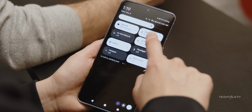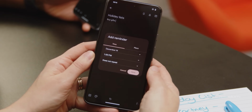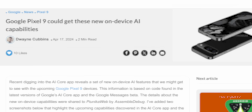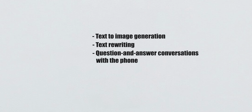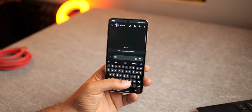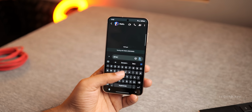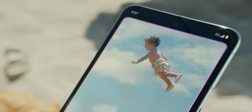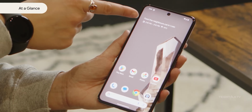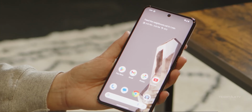Well, more RAM means the on-device AI stuff can really work at its full potential. Speaking of the on-device AI, the latest findings have revealed that the Pixel 9's many modern AI tools will be processed on the device itself. This includes text-to-image generation, text rewriting, and question and answer conversations with the phone. Now, these AI features are becoming pretty standard, but what's cool about the Pixel 9 is that it's doing all this stuff locally, no cloud needed, unlike the Pixel 8, which makes it faster and more secure.